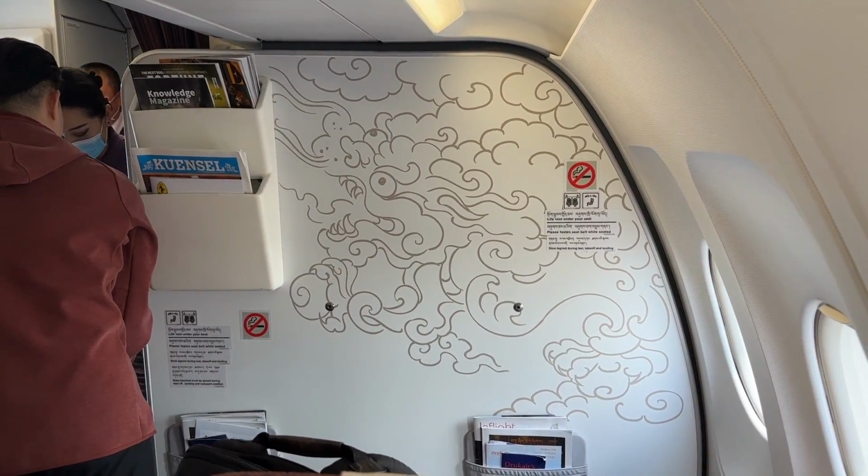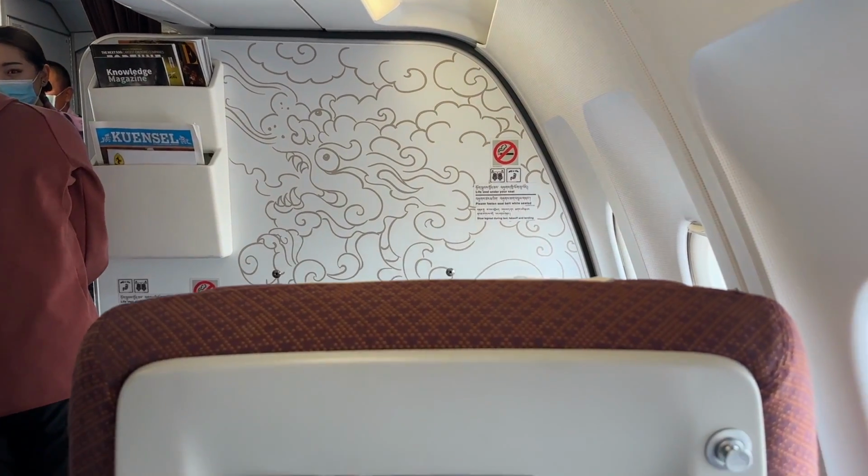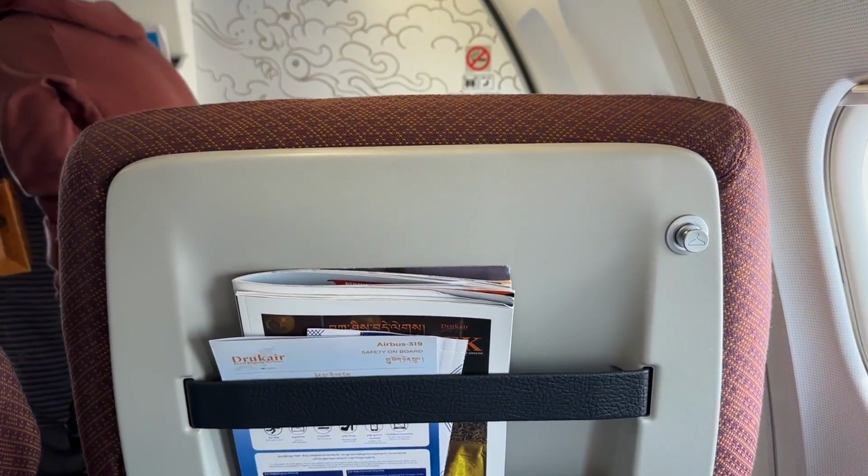The bulkhead wall decoration is just another example of how well they stick with their theme and honor their country of that dragon culture.